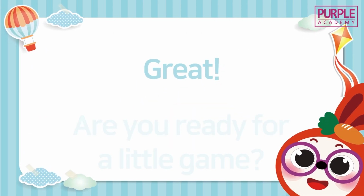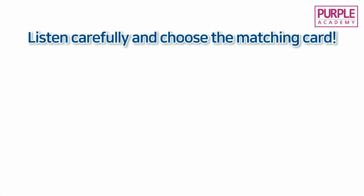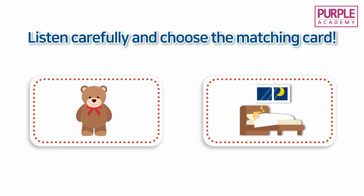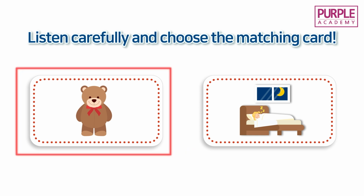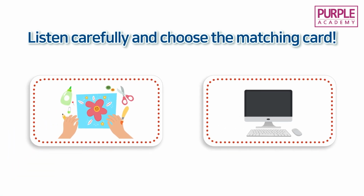Great! Are you ready for a little game? I am going to call out a word, and you need to choose the matching card. Listen carefully. Teddy bear, teddy bear. Excellent! Computer, computer.